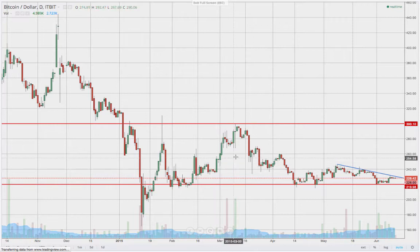We did climb up a little bit in the middle of March, trying to tick up towards 300 again, but as you can see, we've consistently fallen back down. That was a double top that eventually was violated and fell back down to around 215 again. And we've been in this pretty tight range between 215 and 240-ish. That is on IPBIT for the last couple months or so, about 2.5 months.